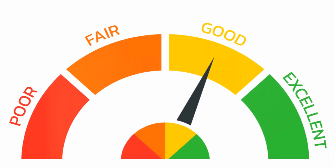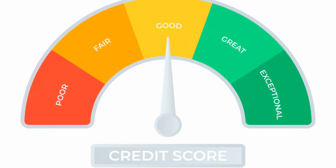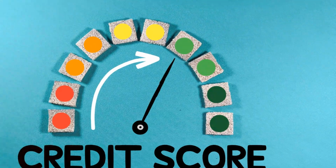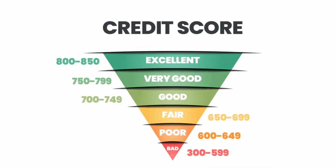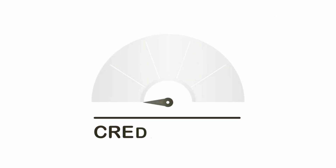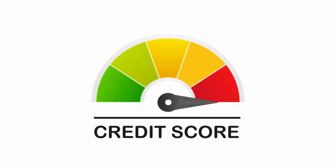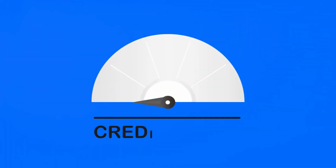Secondly, it's a common misconception that you only have one credit score. The truth is, there are multiple credit scoring models, each with different calculations. Among the most popular are FICO and VantageScore. Different lenders may use different models, so your score may vary slightly from one to another.